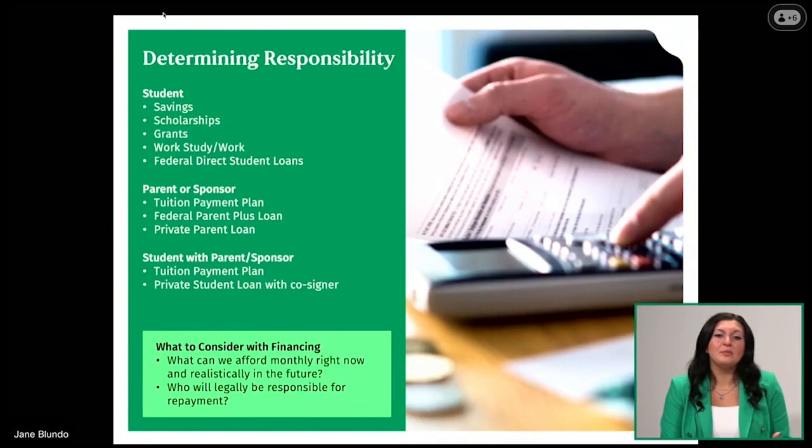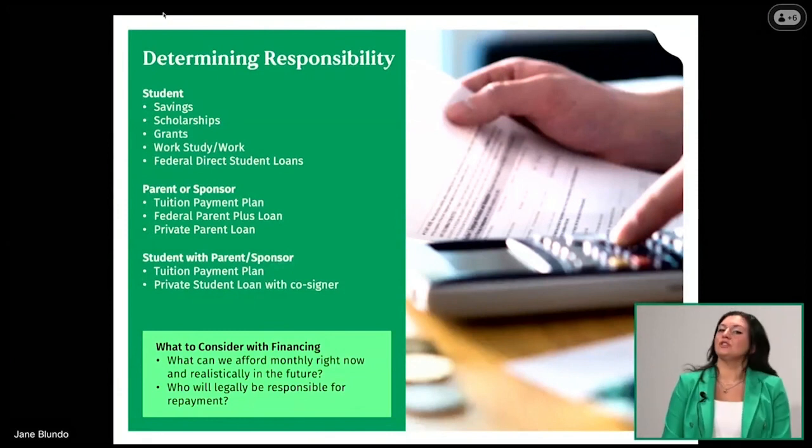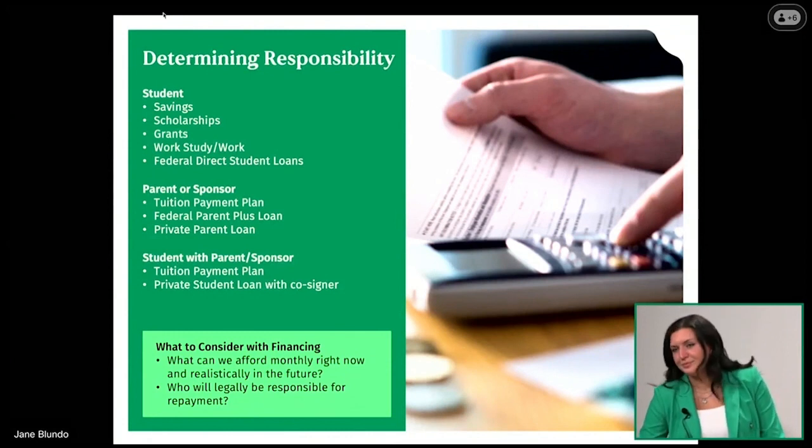So something a lot of families don't realize is that Parent Plus loans are solely in a parent's name, and they alone are responsible for repayment, not the student. And it can be very difficult to move that over to students. So that's just something I want to empower parents on the call to keep in mind.